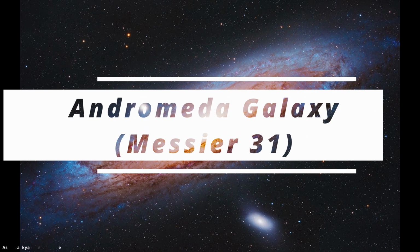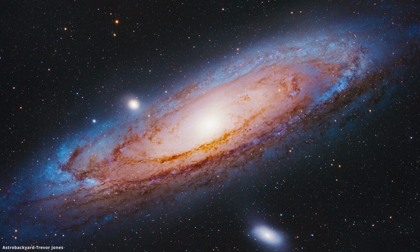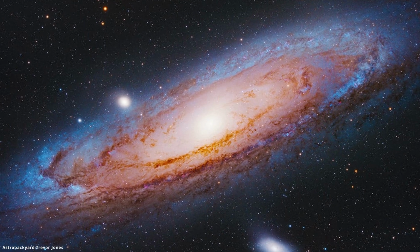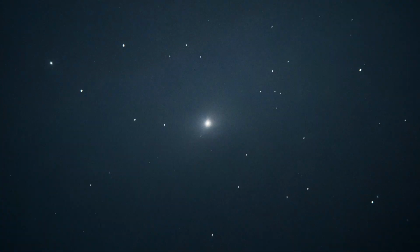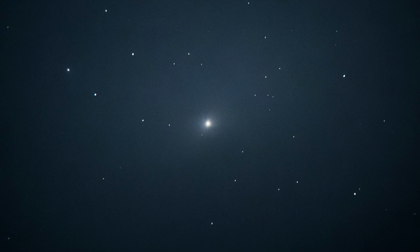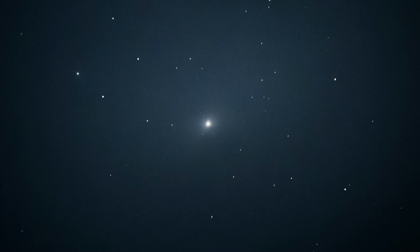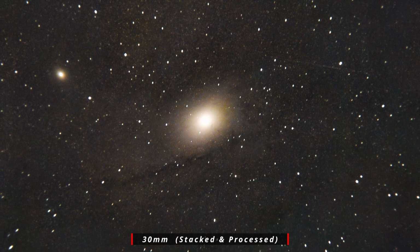Let's begin with Messier 31, also known as the Andromeda galaxy, a barred spiral galaxy located in the constellation Andromeda. It is the nearest major galaxy to our Milky Way. Here is a single 0.5 second exposure image. You will see a view very similar to this from an 8-inch Dobsonian telescope. The view will be brighter against dark skies. And here is a stacked and processed image.